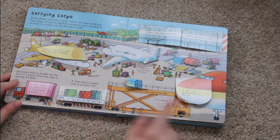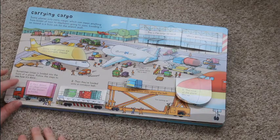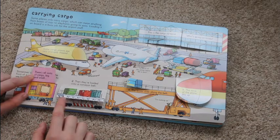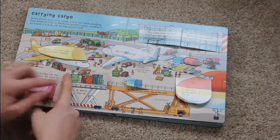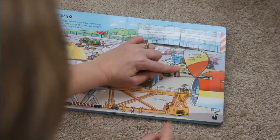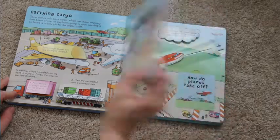And here and in a few other places throughout the book, they kind of have the sequence of some of the things that happen at the airport. And so I'll read through this to give you an example. This says, first, boxes of cargo arrive at the airport in trucks. Then they're loaded onto a conveyor belt, which rises up. The boxes slide along the belt. The nose of the plane lifts up and the cargo goes inside. So I love how these flaps tell the sequence of getting all of this stuff into the plane.